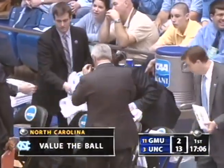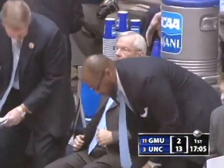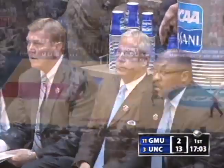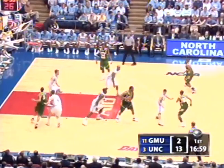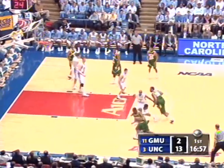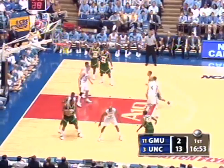And Carolina just has to value the ball. 17 turnovers versus Murray State in the first round. That gave the Racers extra field goal attempts that helped them stay in the game. And the Tar Heels have that look in their eyes, as if to say, we aren't messing around with you guys today. George Mason. Here's Lewis.